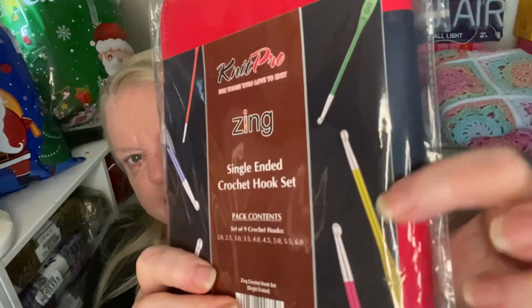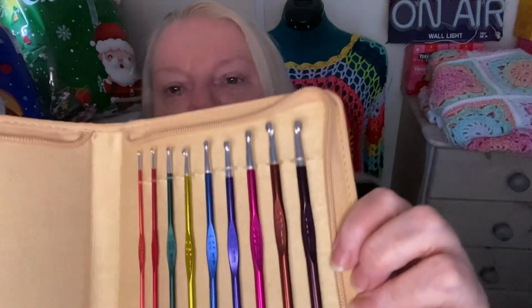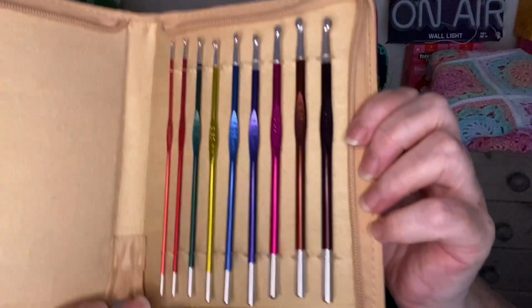Then I have this one, which is the Knit Pro Zing. And they've got some really snazzy colours. I will show you the Zing. Of course, you get a case with this one as well. And it zips. Yeah. Got a nice little ring. Looks like a ring pull. And then, I don't want them to fall out. There we go. There they are. See, they've got that metallic shine to them. They're very pretty. Very pretty. And that's the Knit Pro Zing.